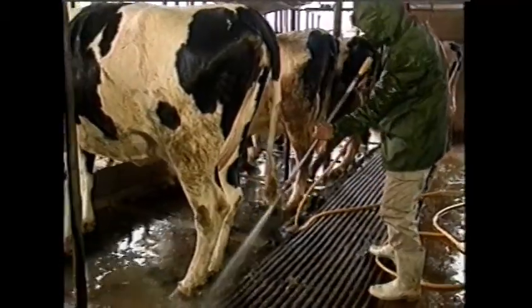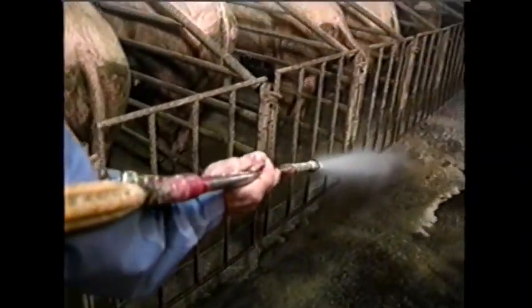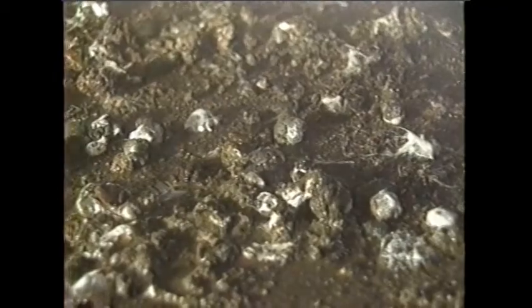EM improves the health of cattle and poultry, rids farms of obnoxious odors, and protects the environment. It's one helper a farmer can really depend on.